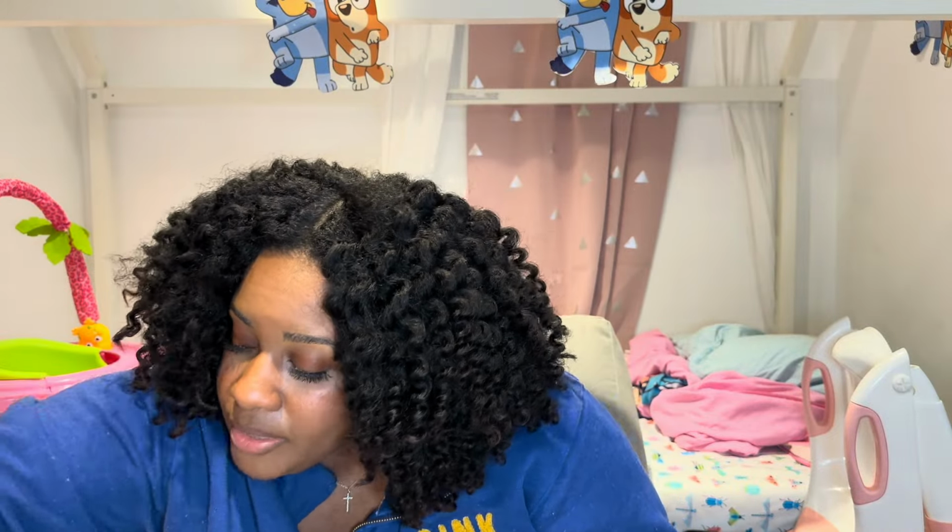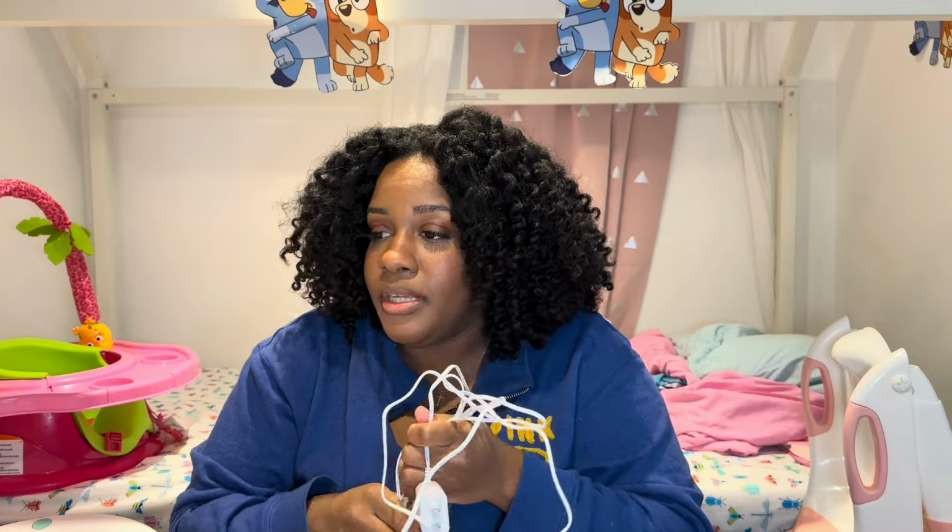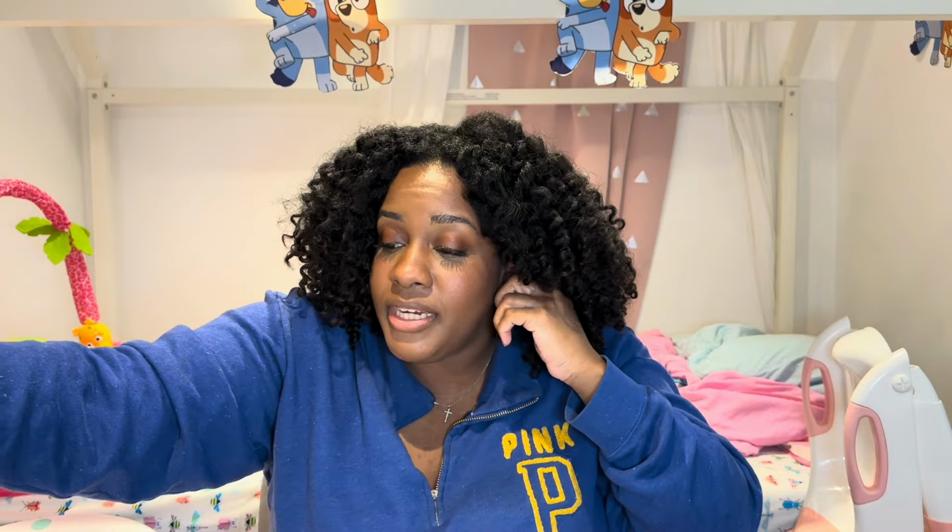The DockATot I showed you, I've had that for 5 years. The Bundle Me, this thing here, I had this for 5 years. A lot of the stuff, like the monitor, I had to rebuy because a lot of stuff I also gave my sister and she lost it. My sister's not good with keeping up with stuff. So some stuff I did have to replace.